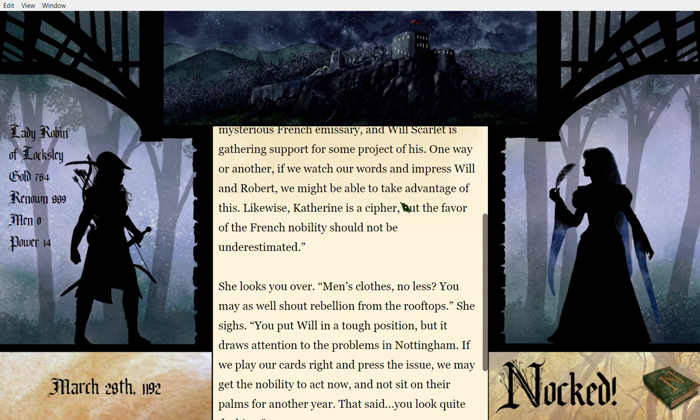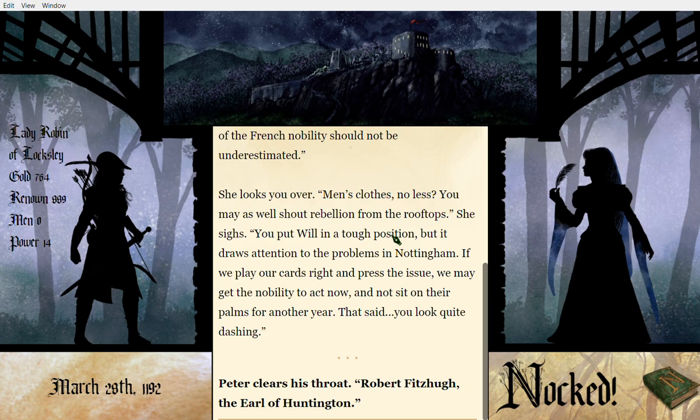She looks you over. Men's clothes, no less? You may as well shout rebellion from the rooftops. She sighs. You put Will in a tough position, but it draws attention to the problems in Nottingham. If we play our cards right and press the issue, we may get the nobility to act now and not sit on their palms for another year. That's it. You look quite dashing.